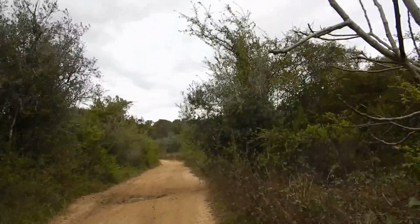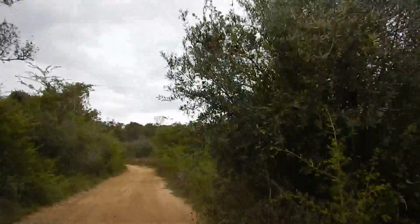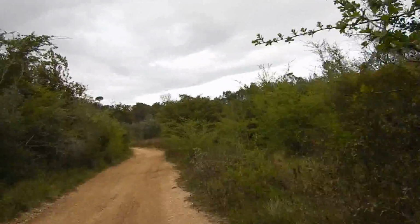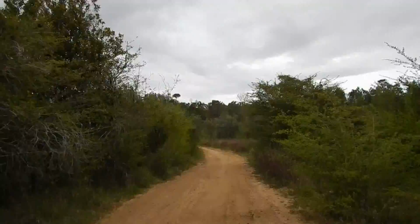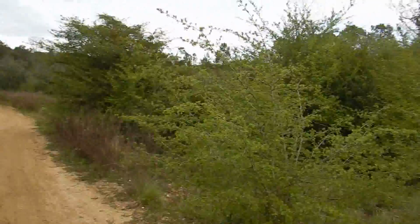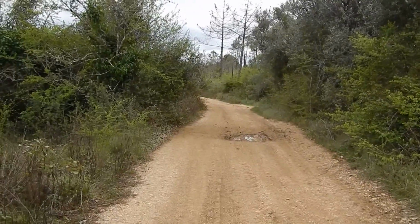And if I hadn't spent an hour and a half, 2 hours at the ruins, I'd probably be in Coimbra by now. But I'm really glad I stopped there. It's definitely a spot to check out, the ruins near Coimbra.